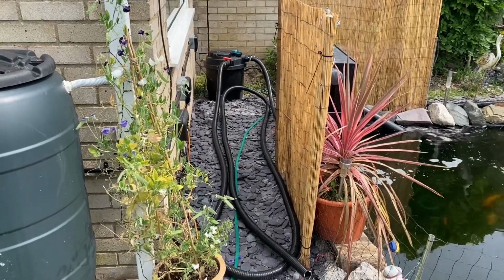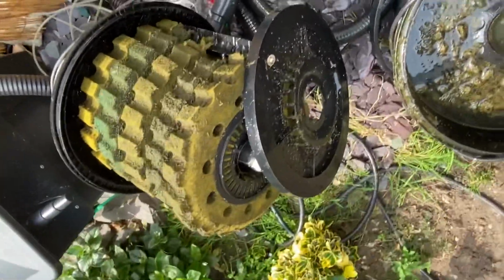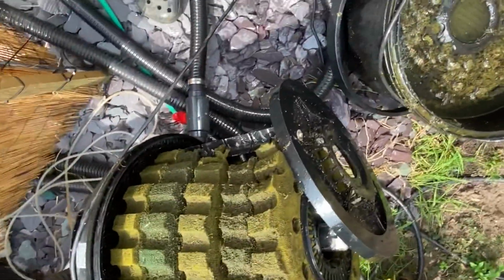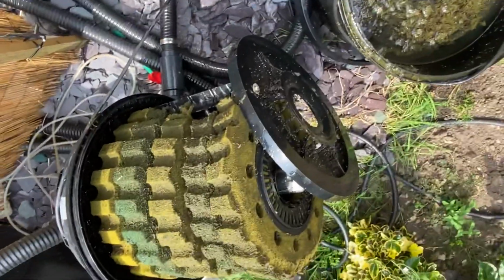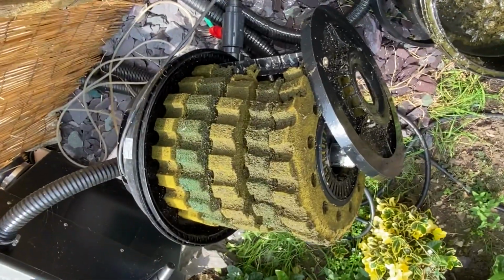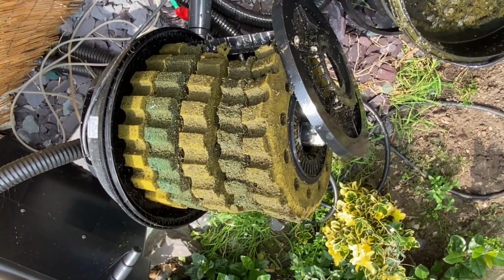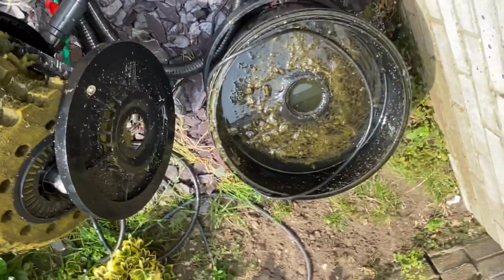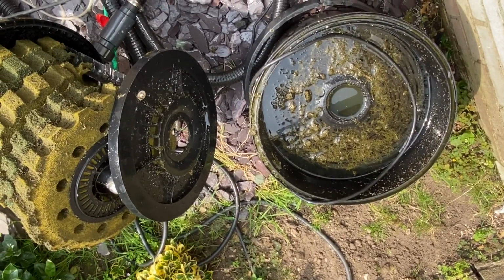Right, got it apart, and the bottom appears to have all come apart. I don't know why. I perhaps didn't put it together properly, and judging by the state of these sponges on the outside, the auto clean function hasn't been working properly, so probably didn't put it back together last time properly. I thought it sounded a bit funny when I was doing the auto cleans. Anyway, let's get rid of all this crap and give it a good clean out. Back to you in a minute.